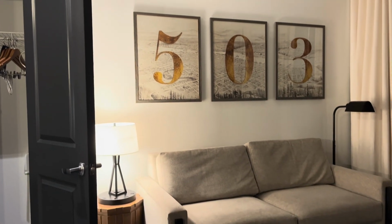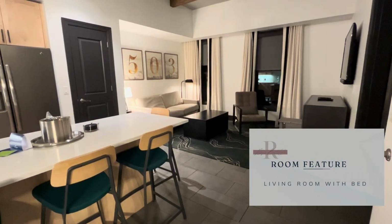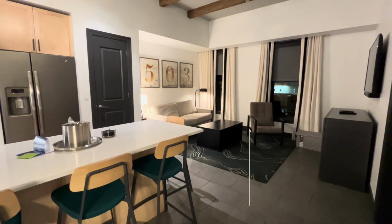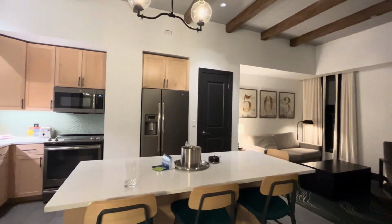The living room area is a place where you can also sleep. So this unit sleeps about 4 people. The couch is a pull-out bed, and there's gonna be all of the blankets and things that you need in the closet. If you need additional blankets, you can call down. They're super helpful with that kind of stuff.